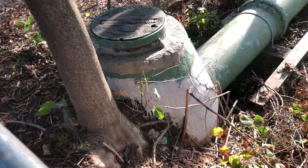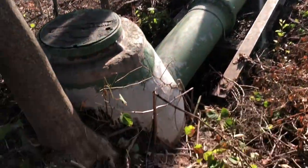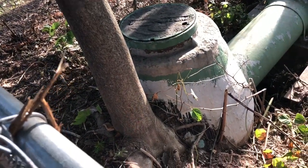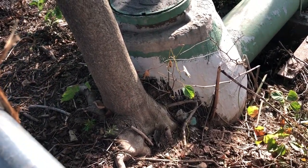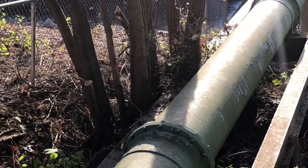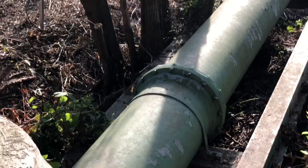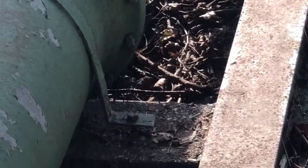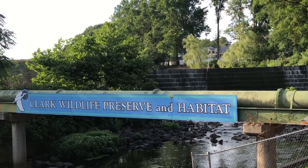Here we go. Okay, whoever's still in charge of this mess has got to take that tree out. Every time the wind blows that tree, you know what happens? That valve moves, because I've seen it. And you know what? That ain't right. The bolts are coming out. Look at that. That bolt's coming out. This is bad news, friends. This is bad news. Well, damn nation.